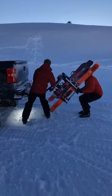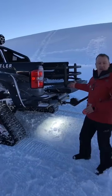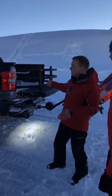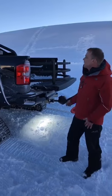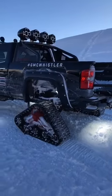That thing flips out of the way, and then we have this super cool bed extender. So we just flip that thing out, and that enables us to take all kinds of cargo. If you want to take your jet ski, your snowmobile, your cooler, or all your goodies, it basically makes a short bed a long bed with this cool bed extender. Very handy for out here.